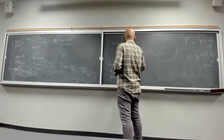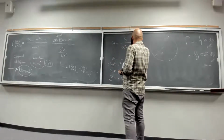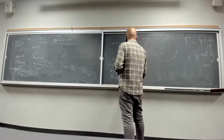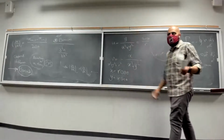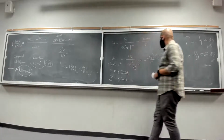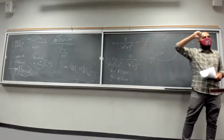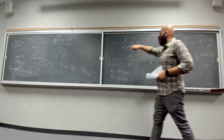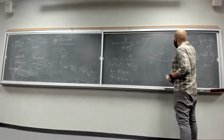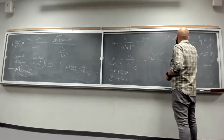So if you do that, what are you going to get? R sine theta divided by R squared. So you're going to get sine of theta divided by R. Here, R cosine theta divided by R squared. You're going to get negative cosine of theta divided by R. But these are u and v. We are still in the Cartesian coordinate system. We want to find V_R and V theta. V_R is the velocity in the R direction. V theta is the velocity in this direction, right?